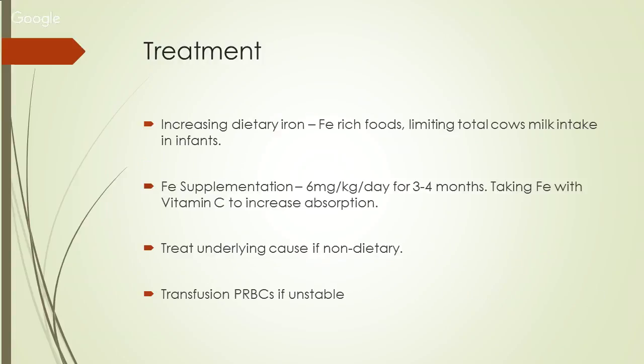Treatment of a general iron deficiency anemia would be starting on any dietary iron, iron-rich food, and limiting cow's milk intake. Often, cow's milk has been given before 1 year of age, which can result in anemia. Parents often say that their child gets enough milk, so look at the source, where it's coming from, and if they're taking any formula, whether that formula is fortified with iron.